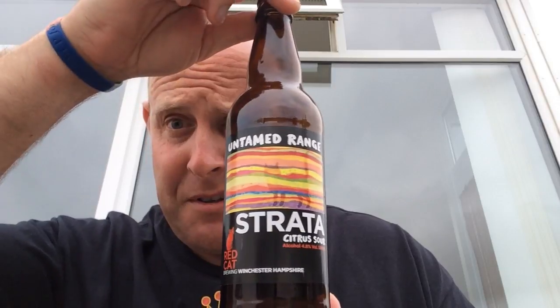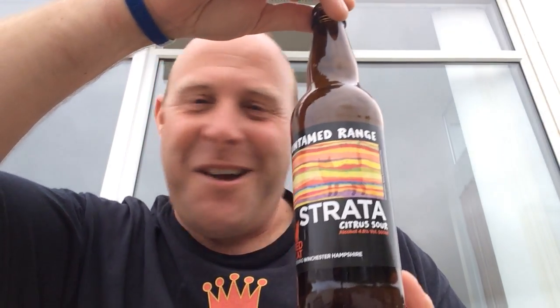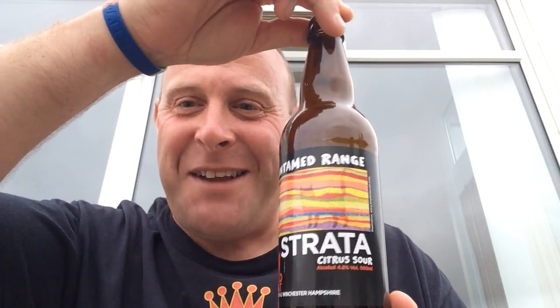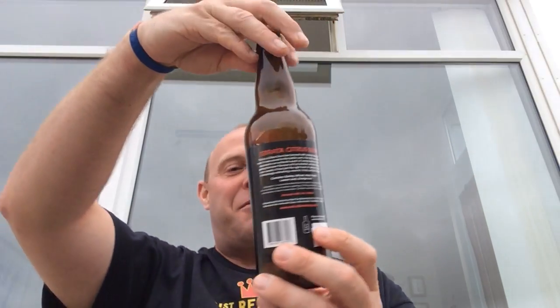Here it is again, folks. The Strata, or Strata, depending on how posh you are. Ricky Mosey's going to hate me for saying that. It's that Untamed range, the citrus sour, coming in at 4.8 ABV from the Red Cat Brewery, based down in Winchester in Hampshire. If you can get hold of a bottle of this, which you should be able to, go for it. Seriously, go for it because it's really, really good.